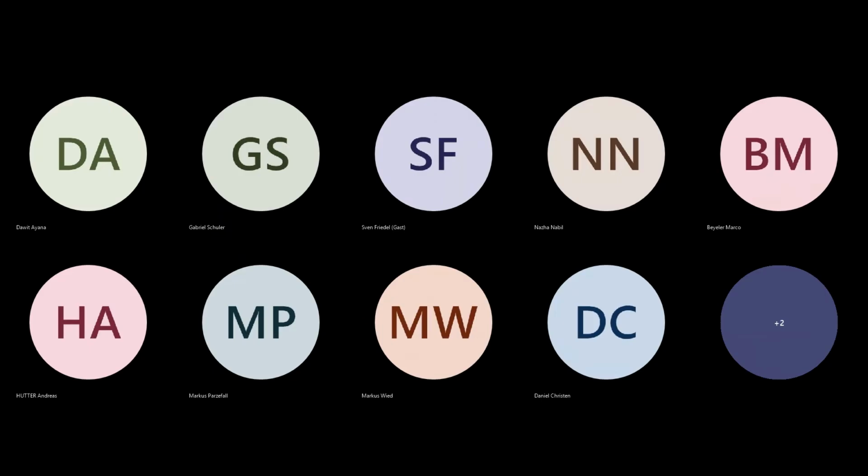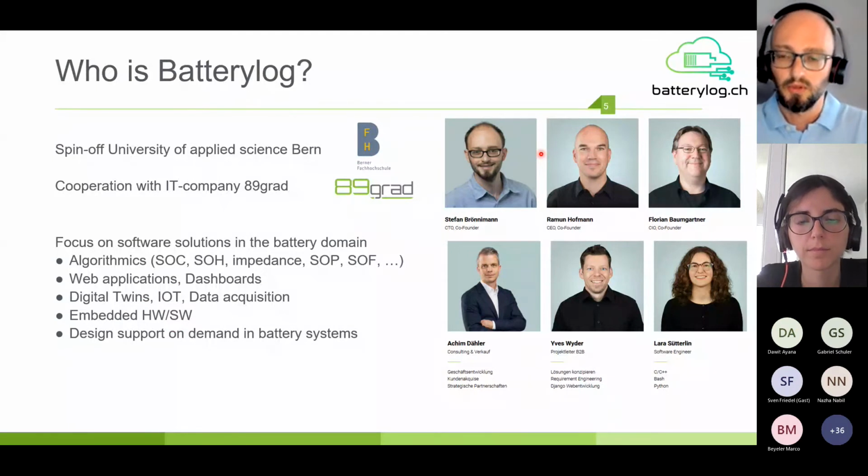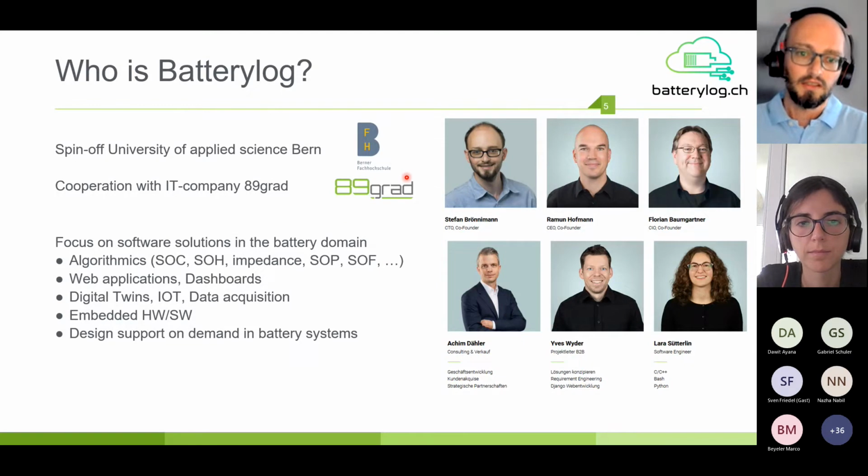I introduced you today. Who is Batterylog? Batterylog is a spin-off of the University of Applied Science in Bern. That's the academia link. And at the same time, it's a cooperation with the IT company in Bern, 89 Degrees. With this cooperation, we have access to quite a large pool of talented people. And depending on the project that we are running, we build a team with the competence that are needed.